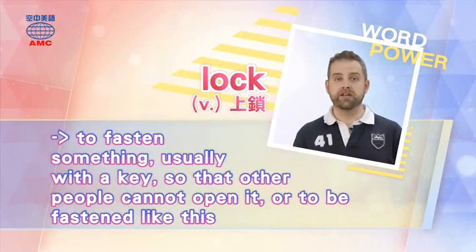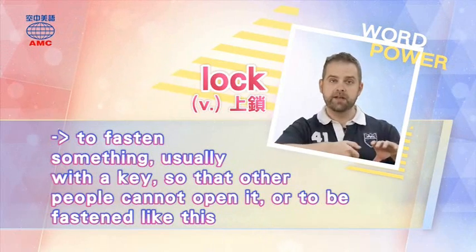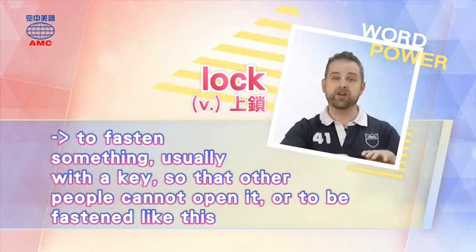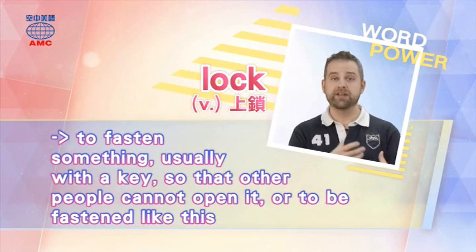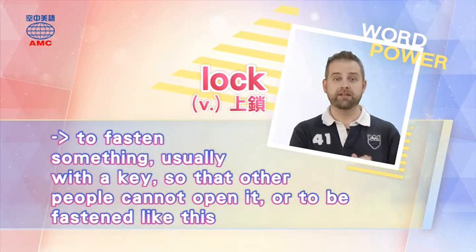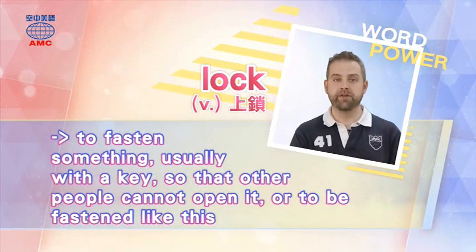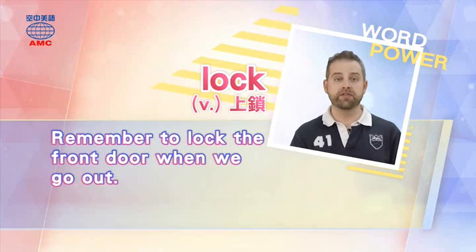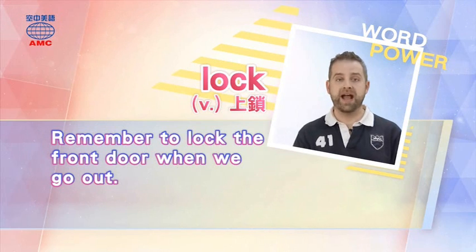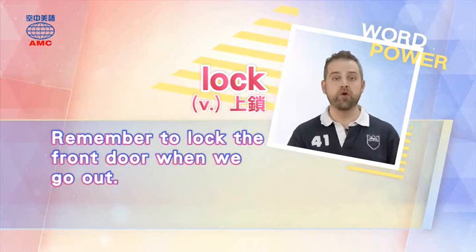So to lock is to fasten something, usually with a key, so that other people cannot open it. Or you can say something is fastened like this, like the door is locked, something like that. Here, Mom's done it, so we say she locked the phones. Here's an example sentence. Remember to lock the front door when we go out.